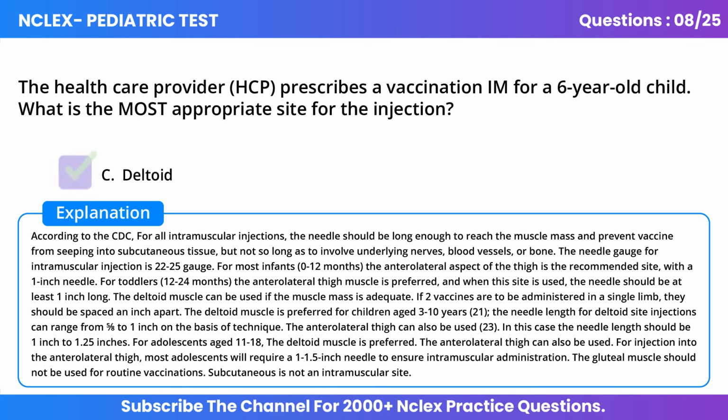preferred, and when this site is used, the needle should be at least 1 inch long. The deltoid muscle can be used if the muscle mass is adequate. If 2 vaccines are to be administered in a single limb, they should be spaced an inch apart. The deltoid muscle is preferred for children aged 3 to 10 years. The needle length for deltoid site injections can range from 5/8 to 1 inch on the basis of technique. The anterolateral thigh can also be used. In this case, the needle length should be 1 inch to 1.25 inches.